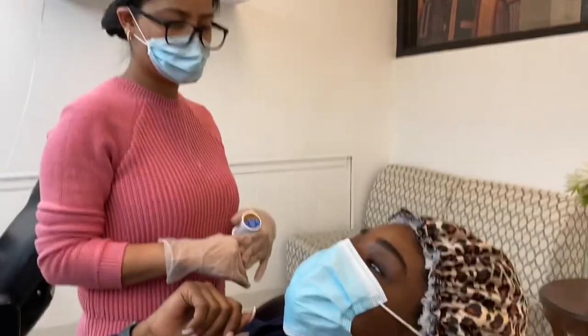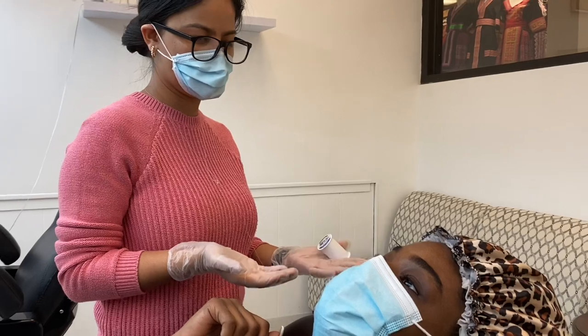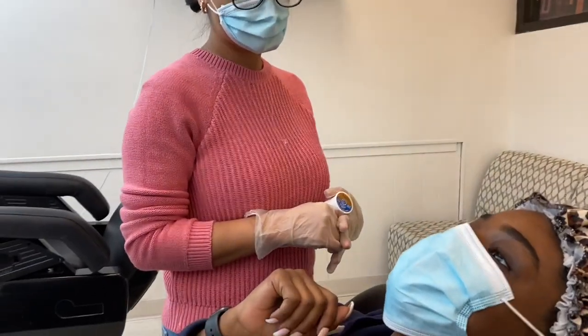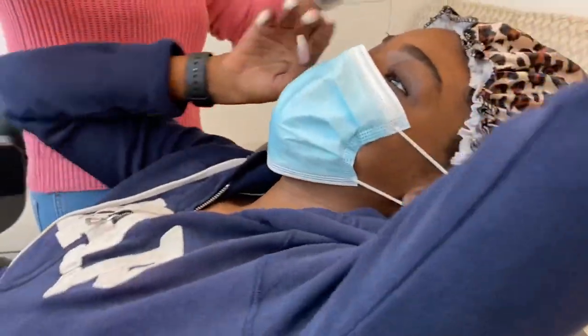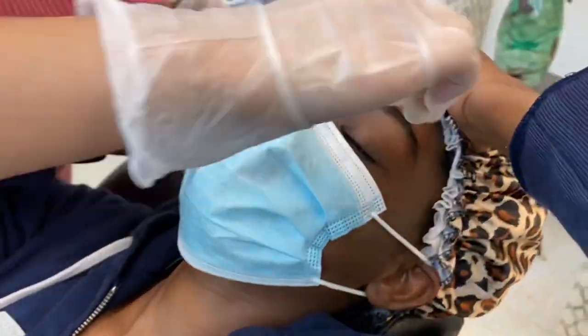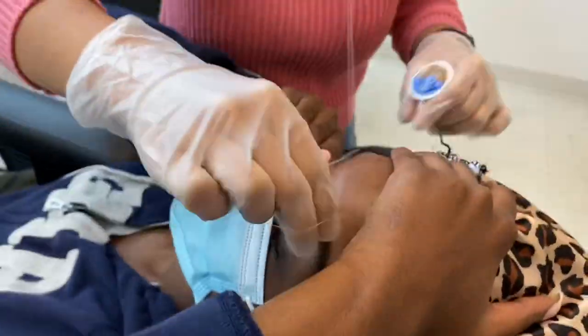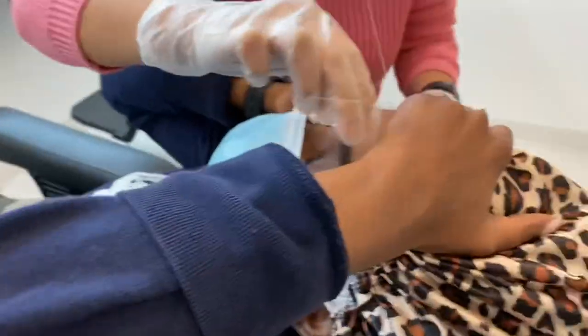So we're gonna just clean up your eyebrows, take out the extra ones. You do like them pretty thick and full. Yes. So we're gonna keep them pretty full there. And yeah, let's go ahead and do it. Can you hold that one there? So basically what I'm doing right now is I'm just pulling my skin so that she can see the hair and make sure that she's not missing anything.